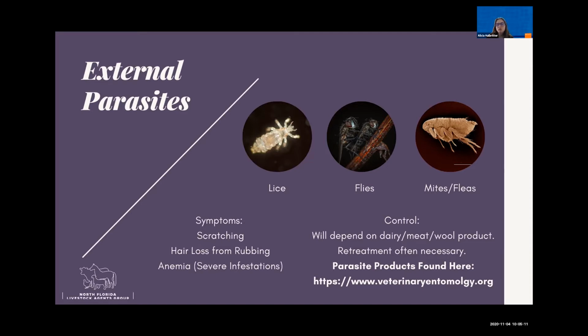Some symptoms that we can notice when animals are facing external parasites are scratching and hair loss from rubbing on fence posts or barns or things that you have available out in the pasture, trees and whatnot. And in severe infestations of the blood-sucking pests, especially lice, mites, and fleas, we can see some anemia presentation in our animals as well.